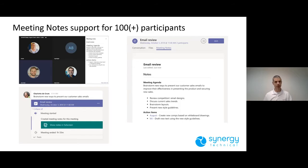Obviously, there may be some reason why you want to keep that fairly low so that you don't have a million people contributing to that wiki all the time. But 100+ participants, it's a wiki now. It's a simple tab with formatable text. It's not big, complicated, overwrought tools being brought into this.